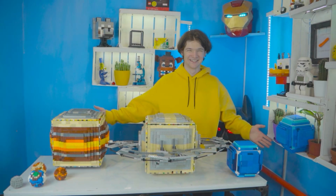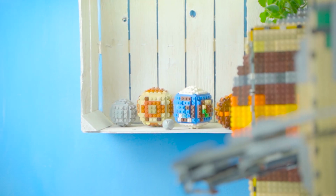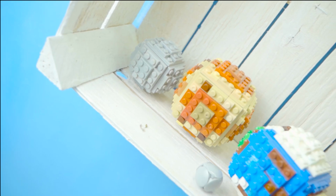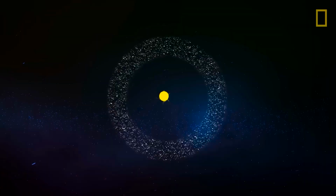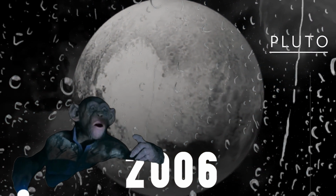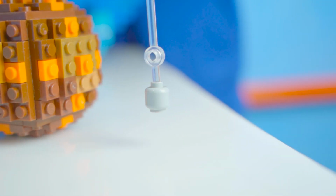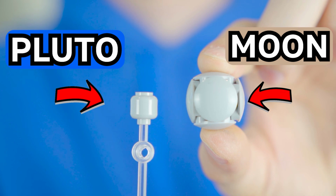In the last part, we met the 8 planets of the solar system. There were a lot of questions in the comments about why we didn't make planet number 9, Pluto. Pluto was once considered the 9th planet in the solar system, but since 2006 it has lost that status. Pluto is currently the largest dwarf planet in the solar system, but its size is less than 2/3 the size of Earth's moon.